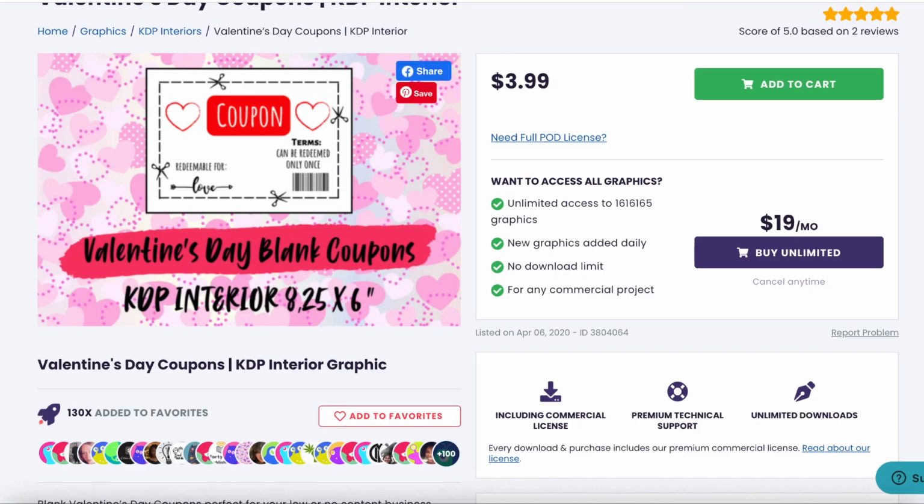Now going to Creative Fabrica, I found an interior that you can make use of. Look at this, 130 people have added this to favorites. That shows you how lucrative the niche is. Many people want to upload a book to it. That should tell you that it's a very hot niche. So it's an 8.25 by 6 inches book, priced at $3.99.